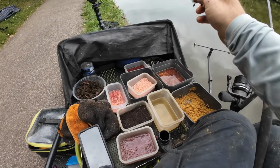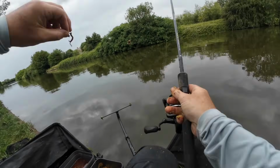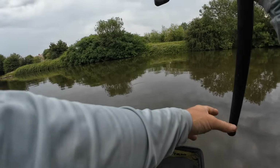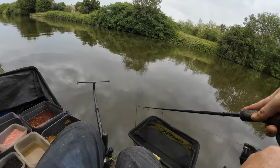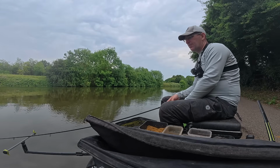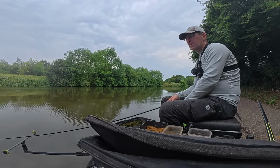Bunch of redworms. These are a couple of skimmers there, 2 down. I think we're all catching a few.